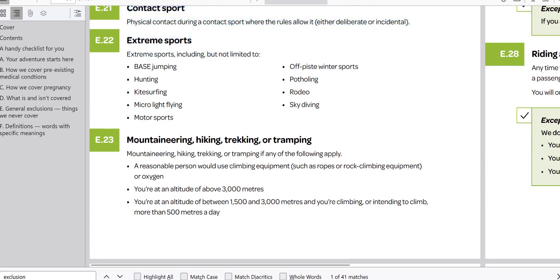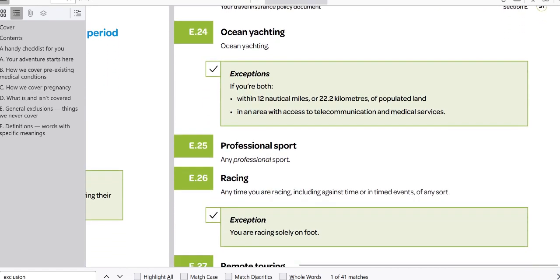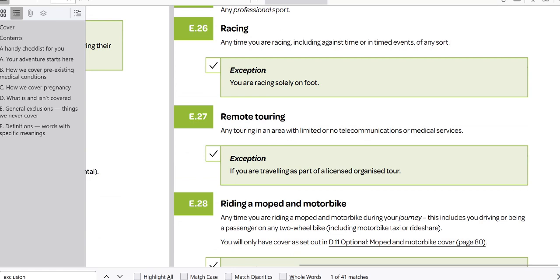Extreme sport, sorry. So things like hunting, kite surfing, motorsports, rodeo, skydiving, that seems to not have that exclusion of the licensed operator. So you may not be covered. It looks as though you won't. And then mountaineering, trekking, or trapping, but there are some exceptions to that. So basically you just have to understand the policy, and then it carries on further. So ocean yachting, that's if you're not within 12 miles or 22.2 k's of populated land. So if you are actually out in the ocean. And then professional sport, of course, is blanket excluded. Anything like racing, with the exception of racing on foot.